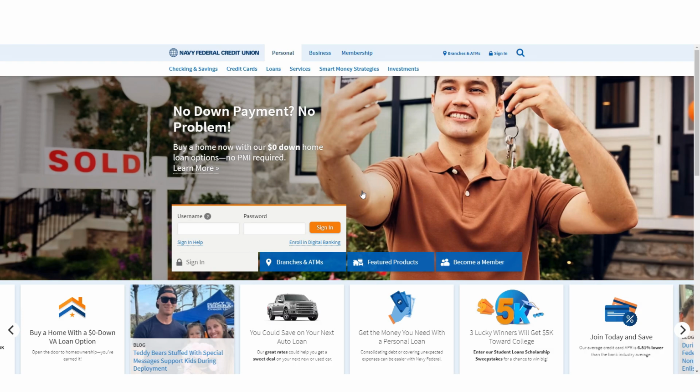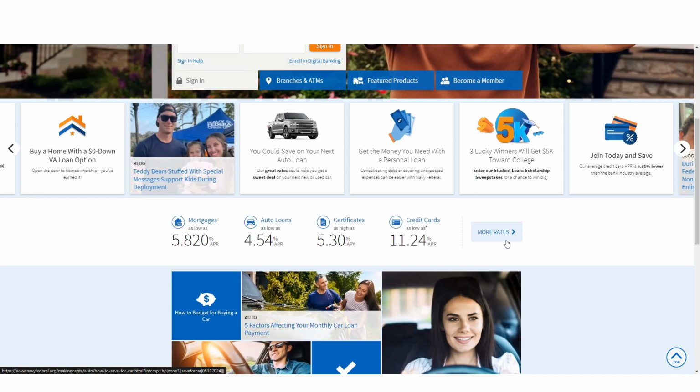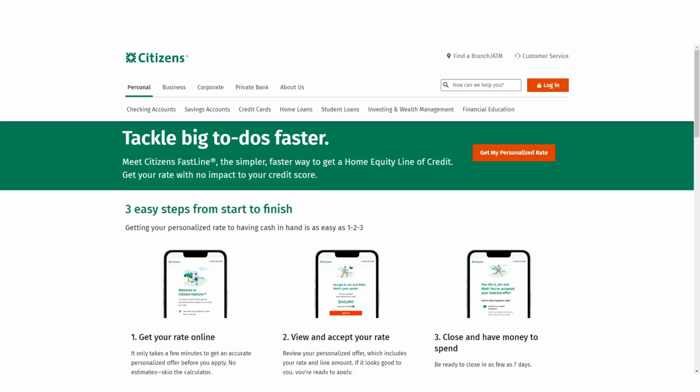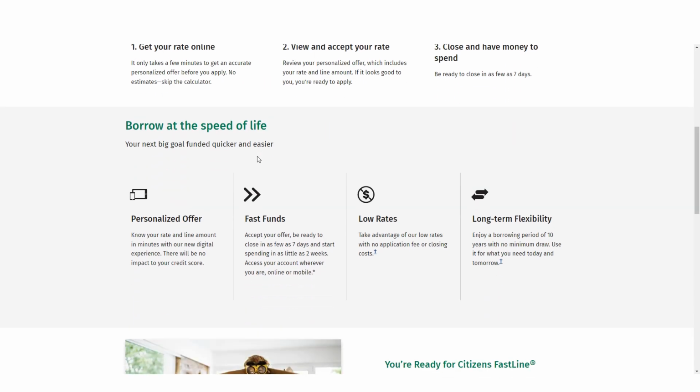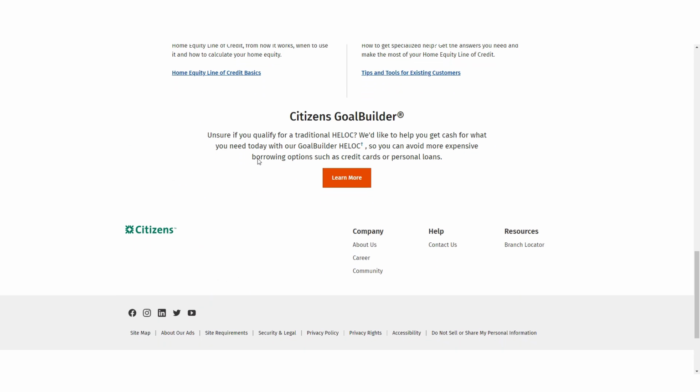HELOCs are a flexible way to access your home equity over a period of time, and you only pay interest on the funds you withdraw. However, it is important to note that rising interest rates can increase your monthly payments. Therefore, it requires discipline to avoid overspending, similar to managing a credit card.